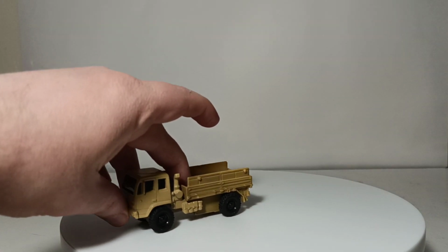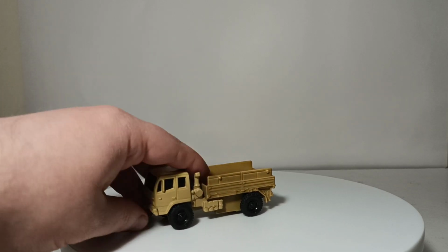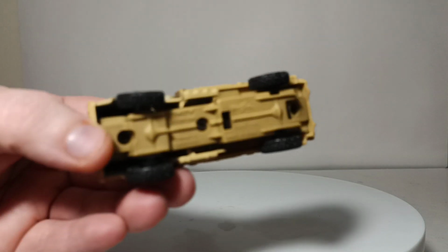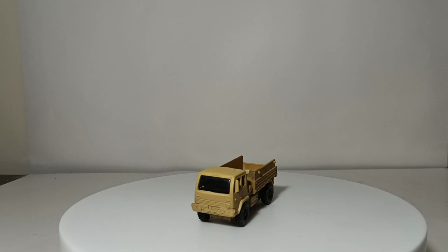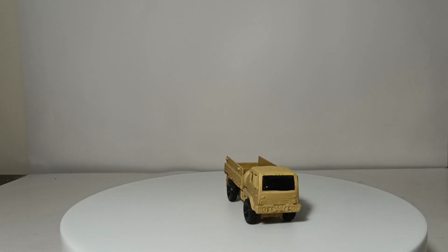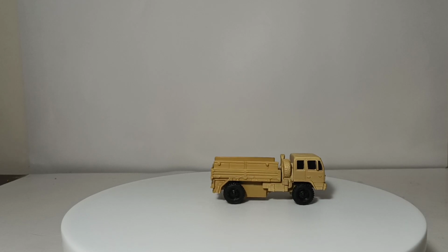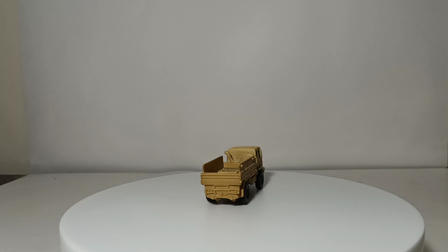And you can't really tell, and it makes no difference, especially if you're using this on a train layout or a military display, but it has the pullback feature, as you can see and hear there. This does come with a top that fits over it, the cargo net. However, I left it off simply to show you the detail that's inside of it, so that you can see that as well.